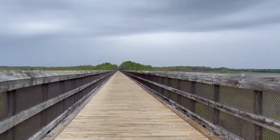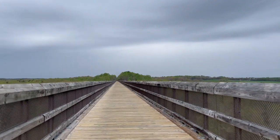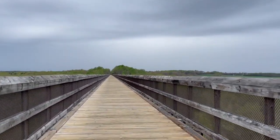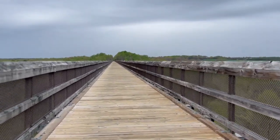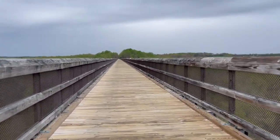Now, we have not seen any animals today, but there are times that we've been here that you see a lot of deer and other little critters running around. I'm holding out for a bear, but we haven't seen a bear yet. So if you have the opportunity to come, go ahead and come out, and maybe you'll be able to see some animals yourself.